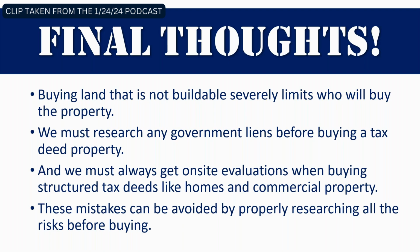But as long as we've gone through and checked things like usability, we've checked the zoning, we've checked for government liens, and if there are government liens, we know how much they are. We've negotiated or spoken with the city, if we do acquire the property, about paying off those liens afterwards. And when it comes to structured properties, we're doing an online evaluation. We're usually going to be safe from making any major mistakes.